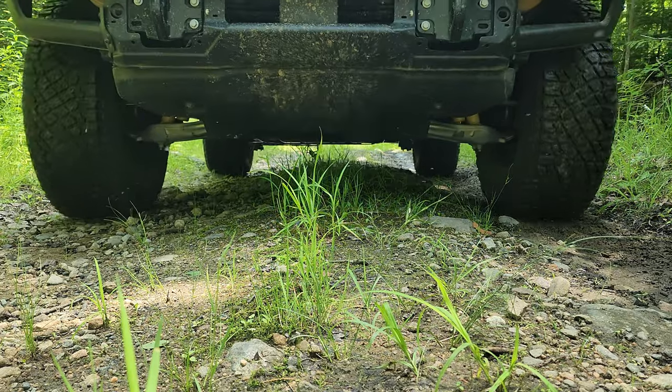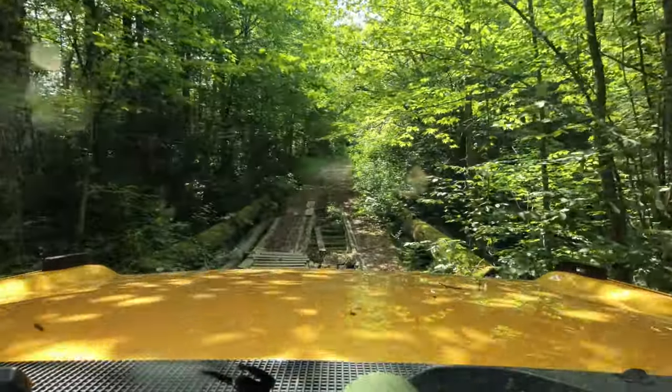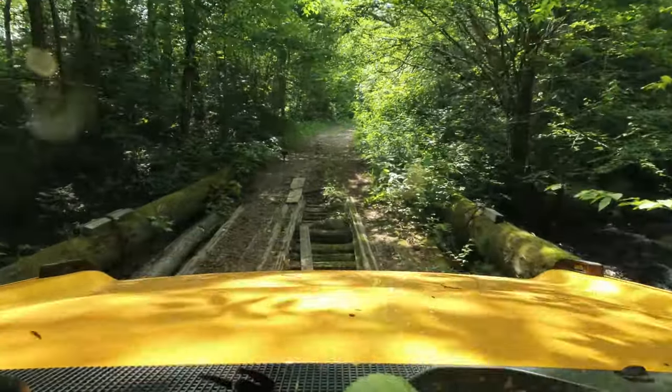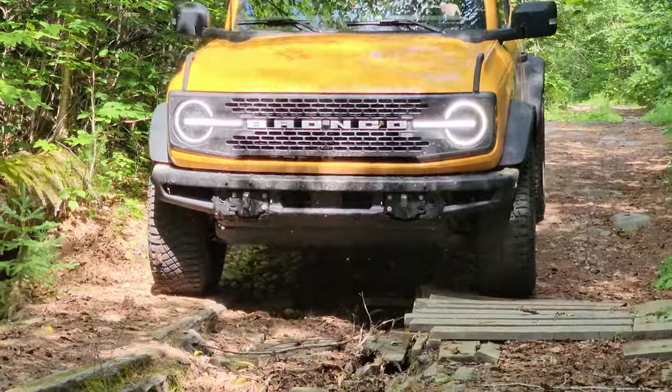This water crossing no doubt has been around for a long time, and it's pretty evident of the patchwork repairs, but it turns out to be a very structurally sound bridge.